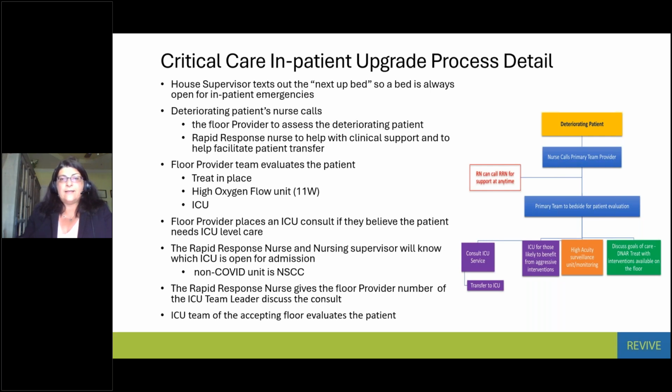And then when all of those people are at the bedside, you have to decide, what is the next plan of action? What does the patient and the family want? What interventions do they want? Has it been discussed before? Does it need to be discussed now? So what are the goals of care? If they are to maintain the patient on the floor with more medical interventions, not invasive interventions. If it's a higher level of care that perhaps doesn't require ICU, maybe it's a drip or something that can be done on a step down floor. Those who are likely to benefit from aggressive interventions, they're the ones that we would move to the ICU. So there would need to be an ICU consult, and then we would move the patient to the ICU through that process.